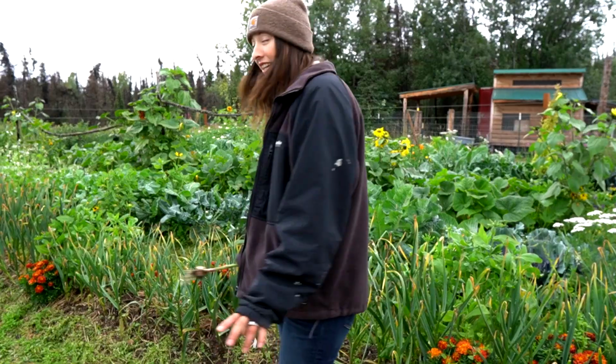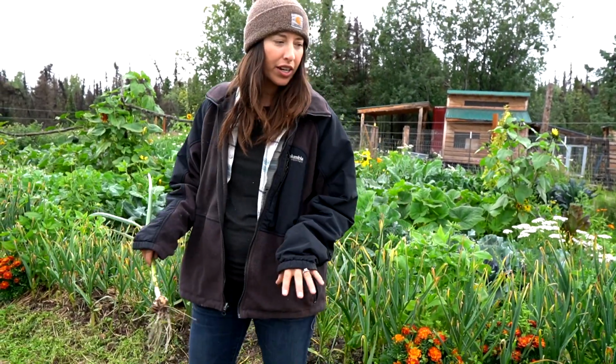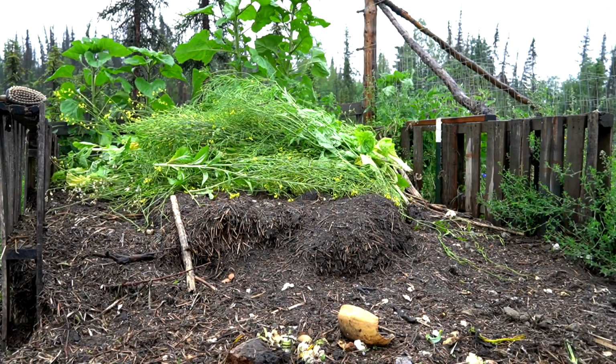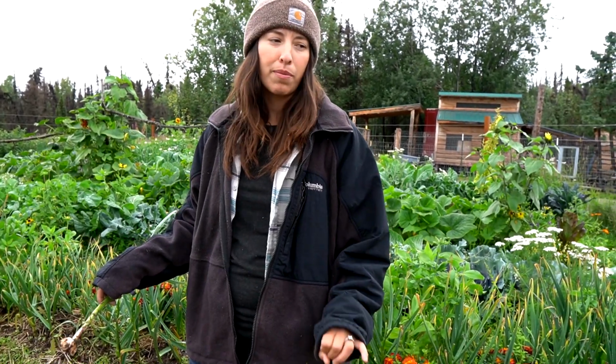I cannot complain. Next season's garlic is gonna go in this row. We've already done a little bit of prep. We had our mustards and greens in here. We went through and cleared those out, got them over in the compost pile. They serve their purpose not only for us and the chickens, but also the bees. The bees love the mustard flowers.